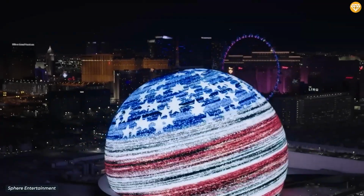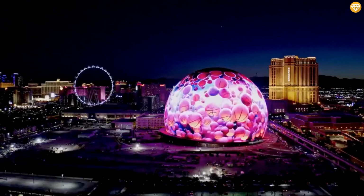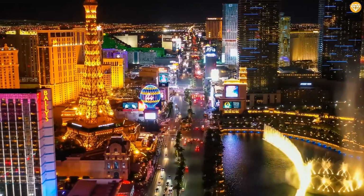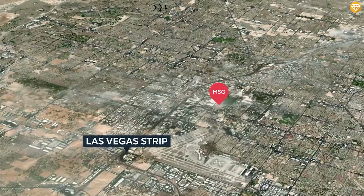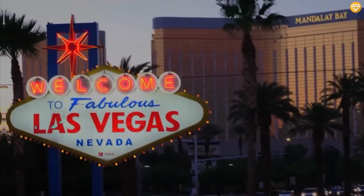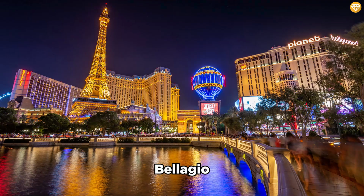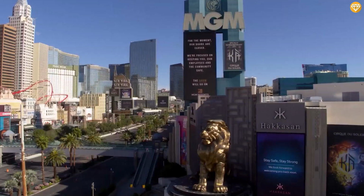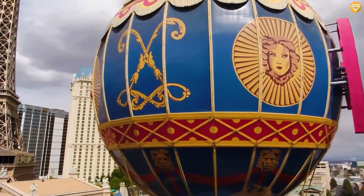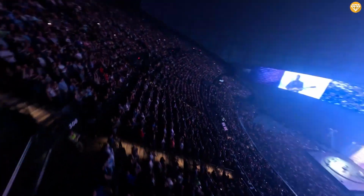Sphere at the Venetian Resort, previously referred to as MSG Sphere, is a spherical music and entertainment arena in Paradise, Nevada, United States, near the Las Vegas Strip and east of the Venetian Resort. Las Vegas is renowned for its extravagant architecture, with resorts and casinos like the Venetian, Bellagio, and MGM Grand standing as global icons. This city thrives on magnificence and opulence, evident in every corner.